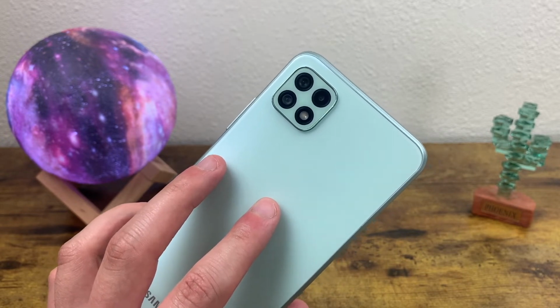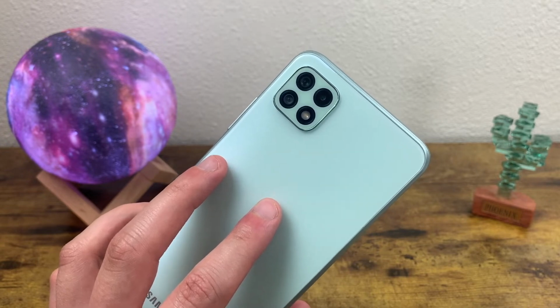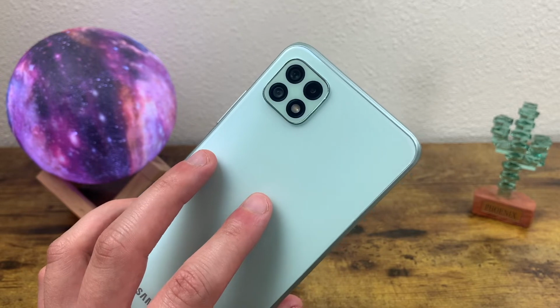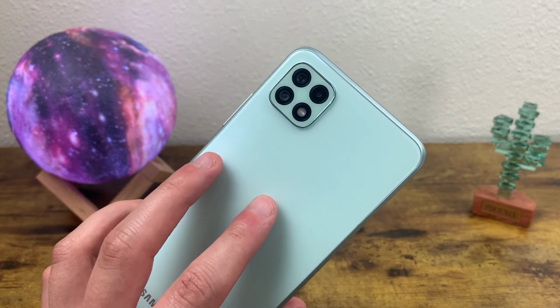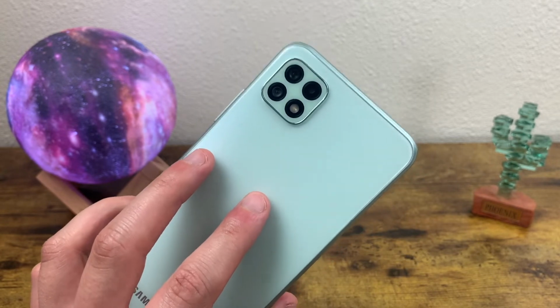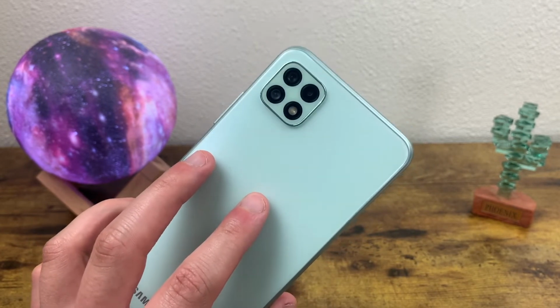I don't ever use it, and I don't know anyone who does, but there are gonna be people who do want a macro camera, so if you are one of those people, then this is probably not gonna be the device for you. That being said, other than that, I would say this phone has pretty much every feature you could ask for, especially for a mid-range phone.